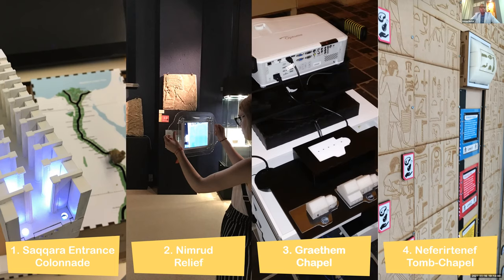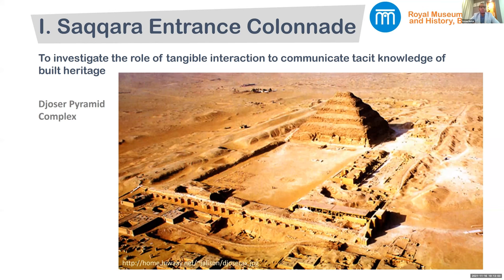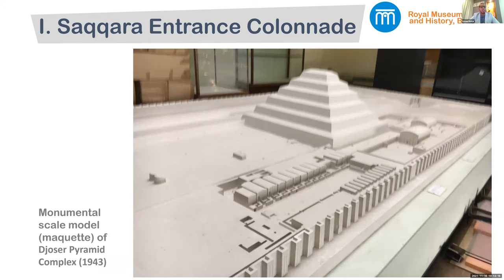In the first study, we investigated the role of tangible interaction to communicate tacit knowledge of built heritage, and we chose the Djoser complex, which is believed to be the oldest large-scale stone structure in the world. The Royal Museum of Art and History in Brussels, the museum I was collaborating with in Belgium, has the largest collection of Egyptian antiquities in Belgium, including a monumental scale model, a maquette, of the Djoser pyramid complex in Saqqara that dates back to 1943 and was fabricated by the famous French archaeologist Jean-Philippe Lauer. This maquette is not publicly accessible. It's now kept in the storage rooms of the museum.